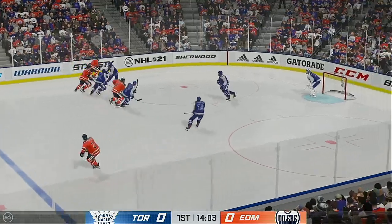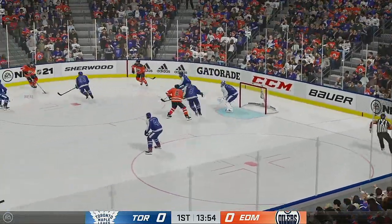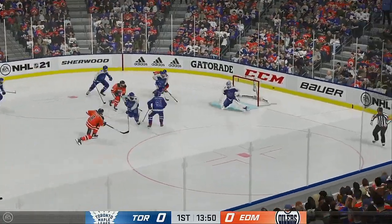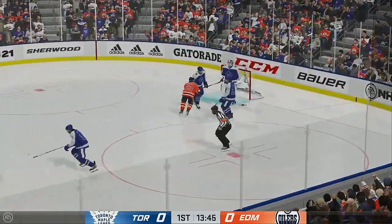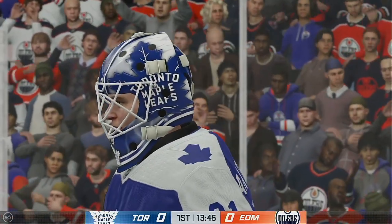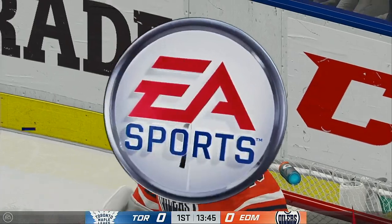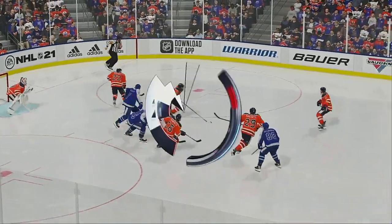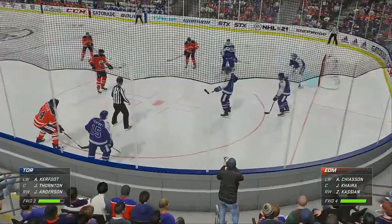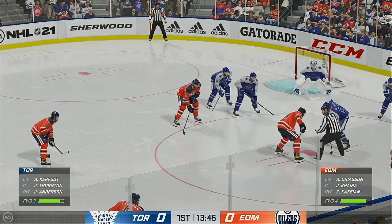The Oilers gain control of the puck against the wall. Takes the pass. Here's a chance right in the slot. Misses. Get it on the cage. Make the goalie do something with it. Koskinen's able to recover, and he makes an unbelievable save here. That's a good chance. Still a lot of time left in the period as we approach the midway mark.